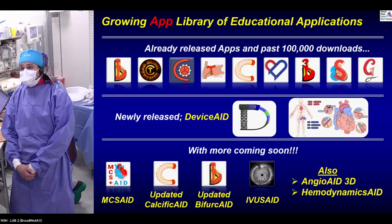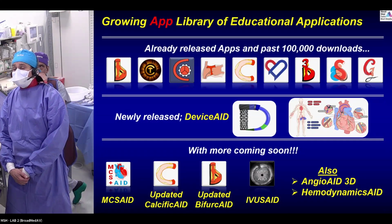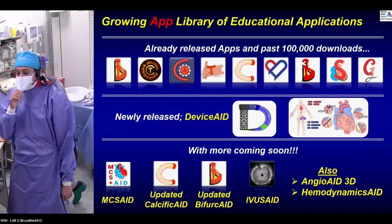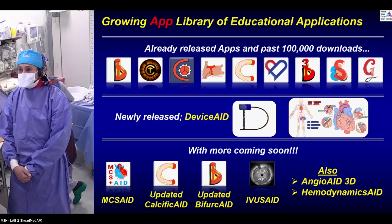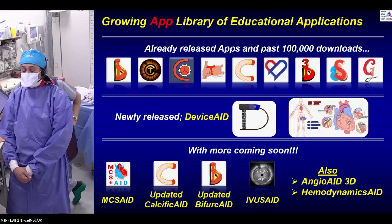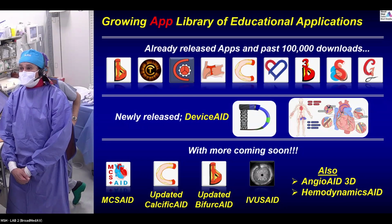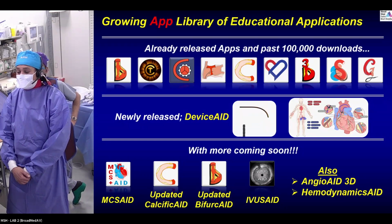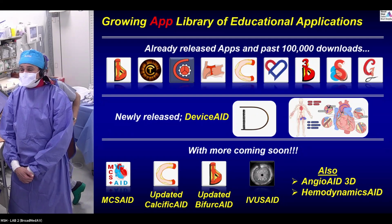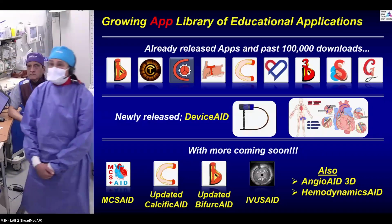So these are all the new ones. If you see IVUS also, we have shown, though many people don't know a lot of IVUS, how the lesion looks and all that. We have IVUS aid and OCT, and for the learning purpose we have a quiz and case scenarios from all the live cases that we do, in both IVUS aid as well as OCT.